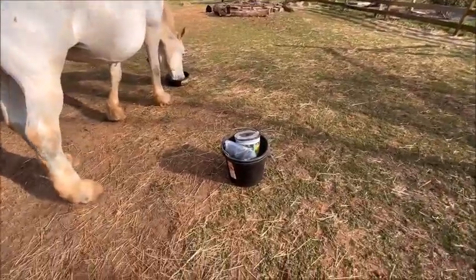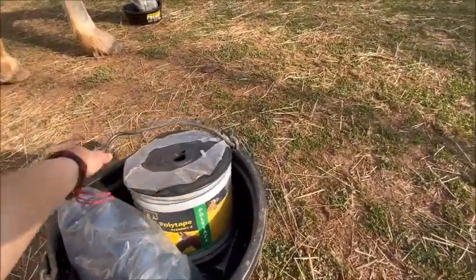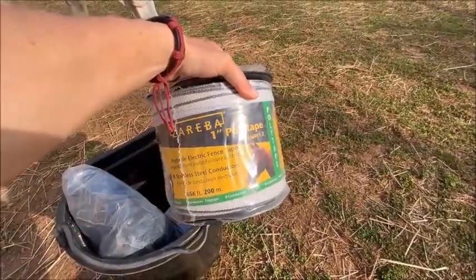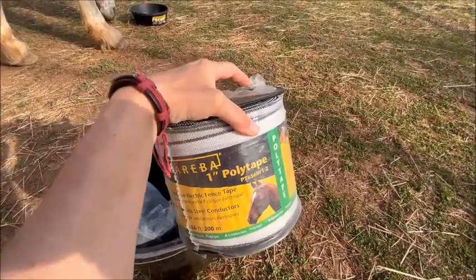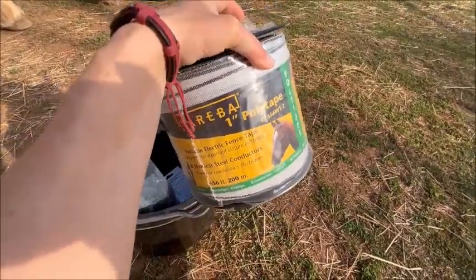So what am I gonna do? Well, today we're gonna put up the baby gate. So I have here a very unhappy chicken. Some 1 ounce poly tape. I just so happened to have this because we were going to be doing more fencing in the woods, but we haven't done it yet, so we're gonna utilize it for this.